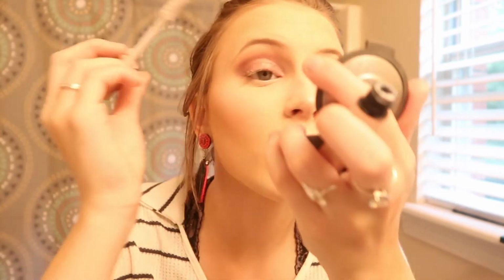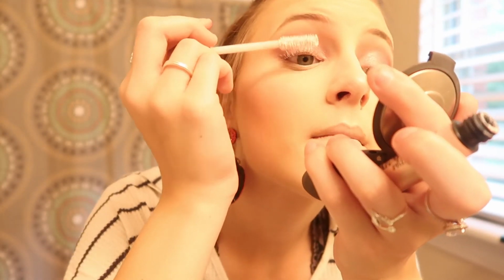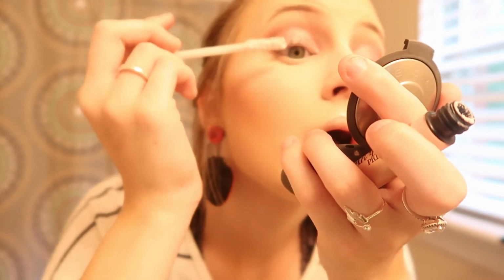It's gonna rain today, y'all. I didn't get my rain jacket ready. But, just applying it like I would mascara.